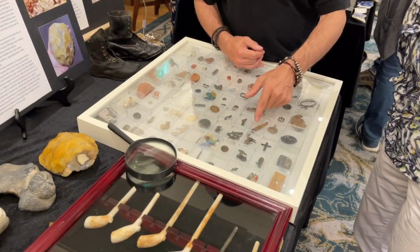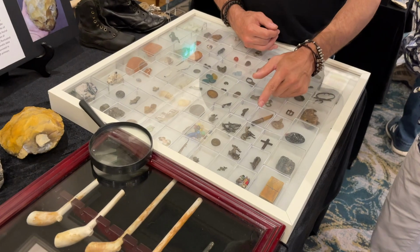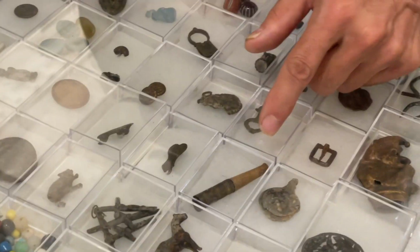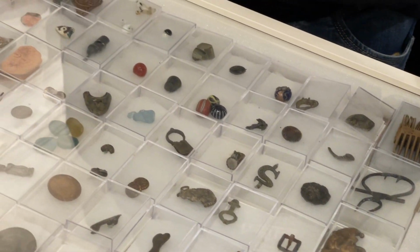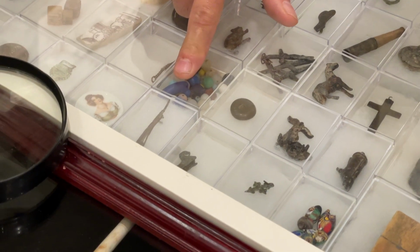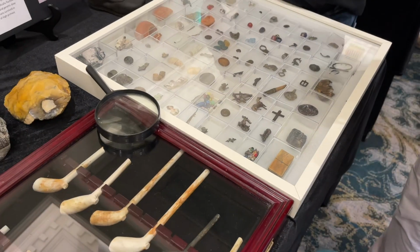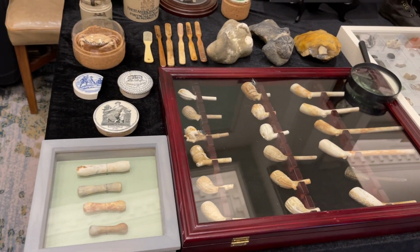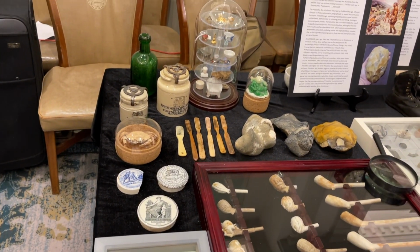Unusual because it's just metal, but the suit itself is made of bone, so it's early again. That's from the First World War, that's a pendant. Oh, a rifle. Yeah, the rifle from the army. And then you get the dolls. That's beautiful. Yeah, that's fabulous, isn't it?